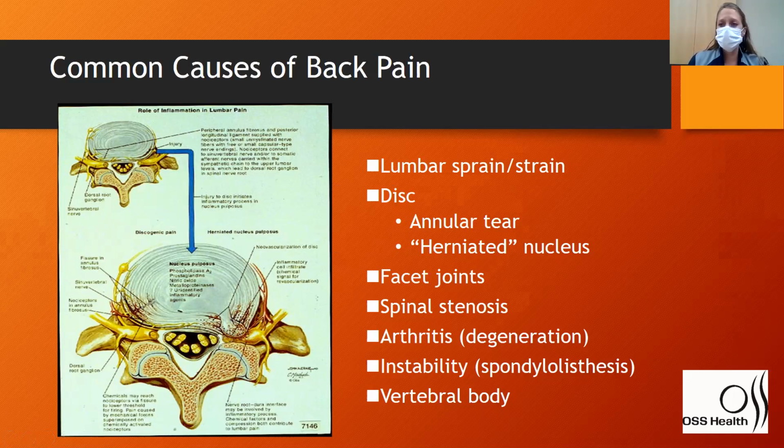Another area for pain in the low back can be the joints themselves. Now the joints are located right here in the lower aspect of the spine. It's where two bones meet together. Now joints can have issues after any sort of a fall or jolting.